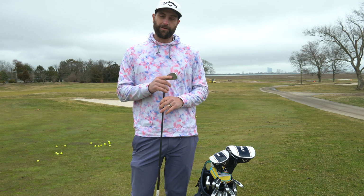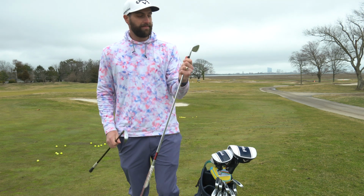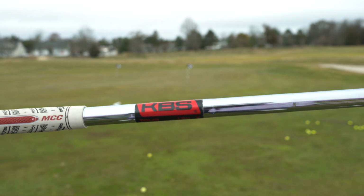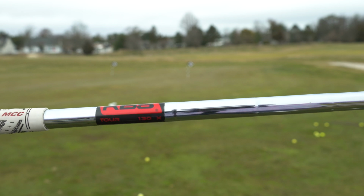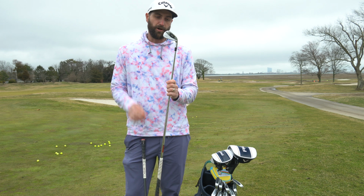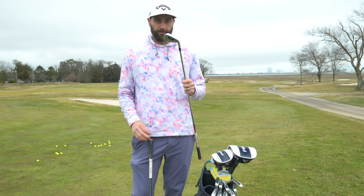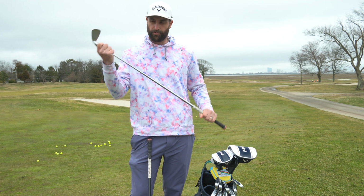But again, this is not going to go in the bag a lot because the club that will be in the bag kind of acts like a 2-iron. This is the Rogue ST Pro. It's actually a 3-iron, but it's 19 degrees of loft. So it's only 1 degree less loft than my 2-iron. But if you look here, it's actually a little bit longer than my 2-iron because this is 1 inch long of standard, and it's also 1 degree upright lie angle. So this 3-iron kind of acts as my 2-iron, my driving iron here from the Rogue ST Pro. And we got the KBS 130X Tour shaft in here.